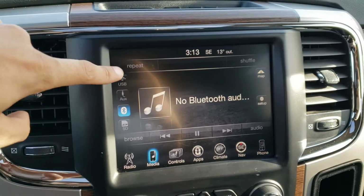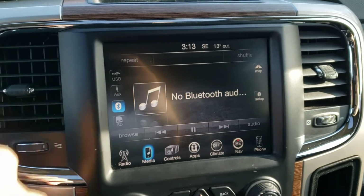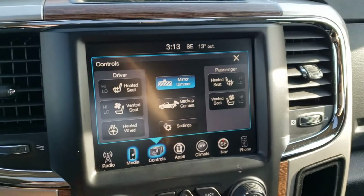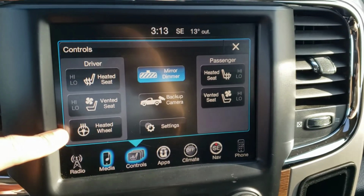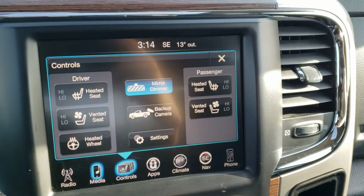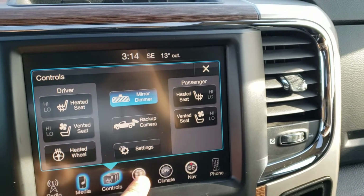You've also got a USB input as well as an auxiliary input, Bluetooth, and you've also got an SD card slot, so you can be sure that you can listen to your own audio regardless of the type of device that you have. Next, you've got your seat controls as well as other controls, including your heated and ventilated seats, your heated steering wheel. You've also got the auto dimming rear mirror, so it'll keep those bright lights out of your mirror at nighttime. And you can also bring up your backup camera. Finally, of course, you do have these settings there as well.